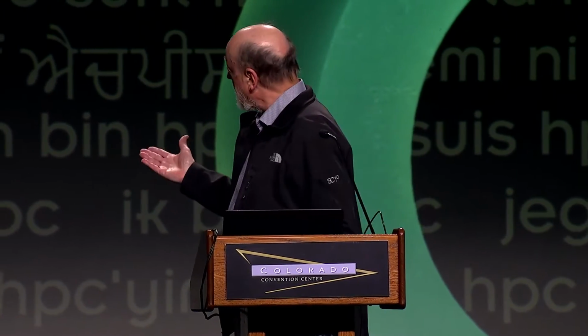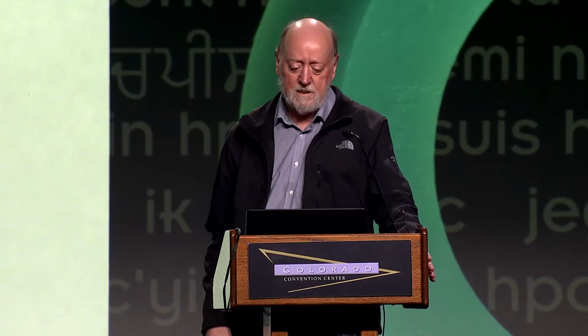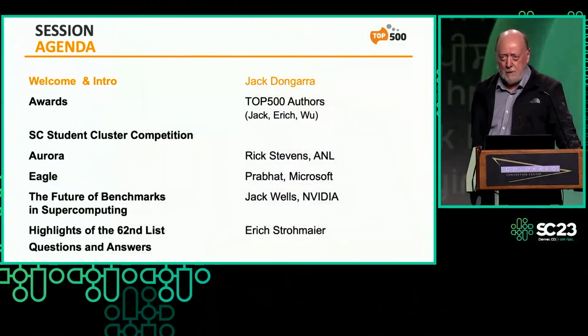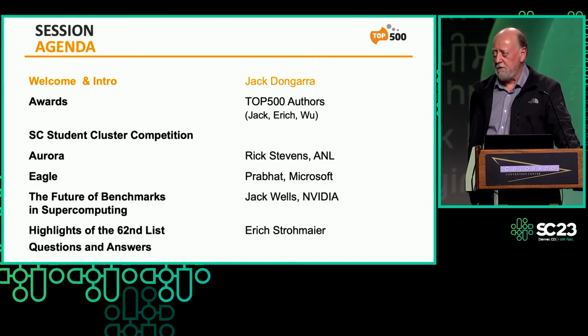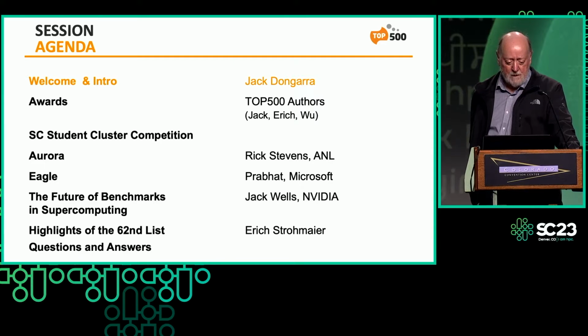We have a full session. You can't see it, but you will in a second. There we go. So we have a full session today. We're going to start by giving out the awards, and I'll be accompanied by Eric Strohmeyer, and Wu Feng will join us in some of these awards. We'll follow on with the student cluster competition and describe the winner of the HPL runs.